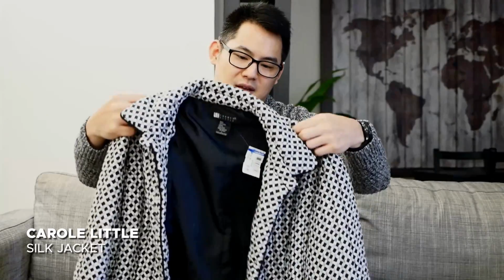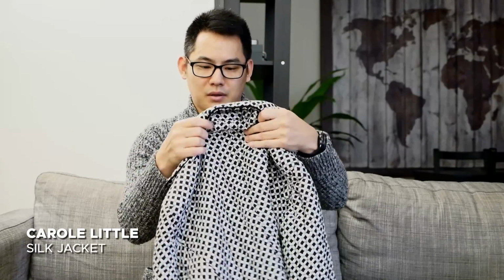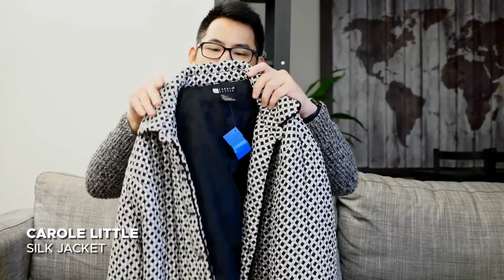And the other big mistake is this Carole Little blazer jacket. It's just a jacket with a black and white pattern to it. It's $7.95, which is a lot cheaper than the other jackets at that Goodwill. And the shell is 100% silk. It's really soft and comfortable. So that's why I picked it up, thinking I could get maybe 30 for it based on the material. I've never heard of the brand, to be honest. And when I looked it up when I got home, it didn't seem like a very good brand. So I'm not sure if I can get 30 for this.